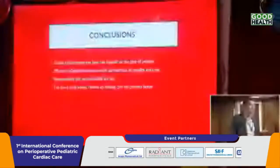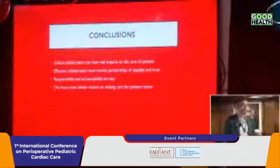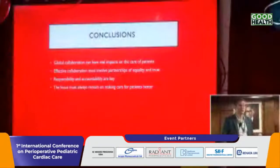So in conclusion, global collaboration can have a real impact on the care that we give patients, but it has to involve partnerships that are based on equality and trust, as well as responsibility and accountability. And the focus must always remain on taking care of patients for the better.